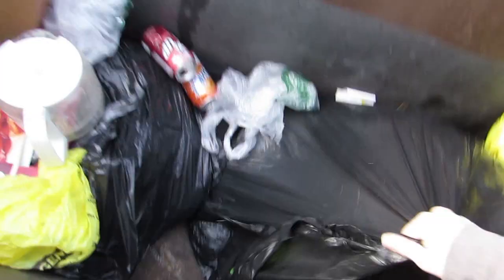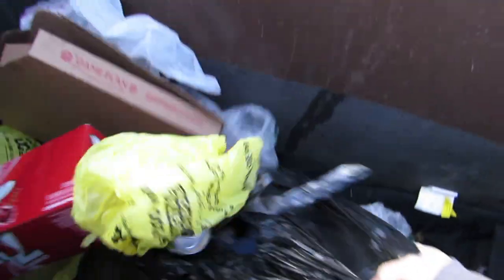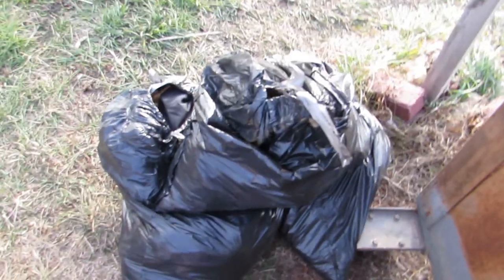All right, we got a bag full of clothes. And guess what? Another one. All right. I think there might be another one too. Yeah, there's one right over here. All right, three bags of clothes. All right, enjoy these clothes.